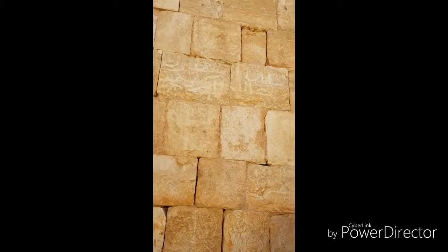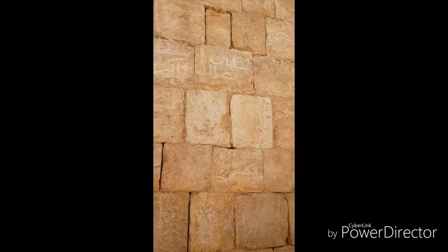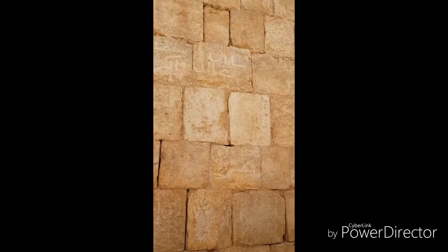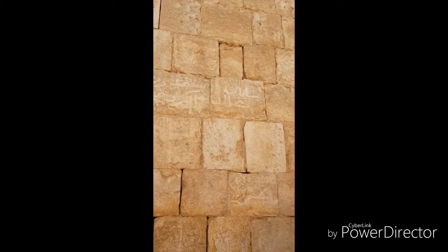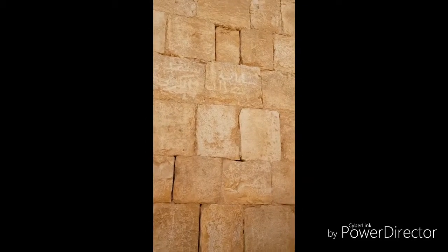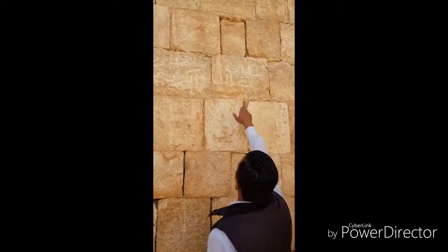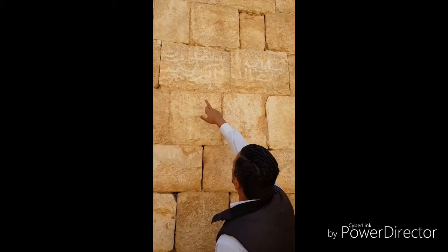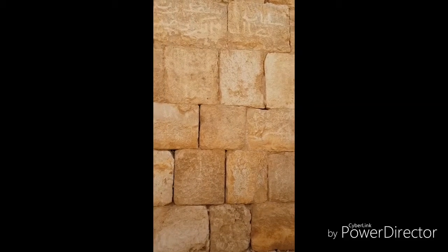New writing. So somebody's come along and carved on the ancient rocks. So what did they write? Anything interesting? What does it say? What's the meaning? Any rough words? I can't understand it. You can't understand that one?